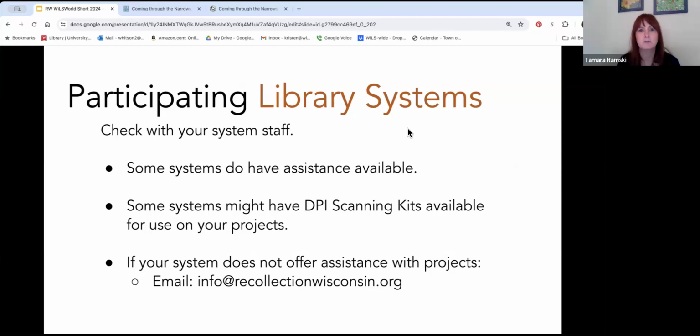I'll mention several years ago, some systems received scanning kits provided through the DPI for these type of projects. So also check with your system to see if they might have those kits available for you to use. If your system does not offer assistance, email Recollection Wisconsin, and they'll let you know what your options are and what steps to take to get started.